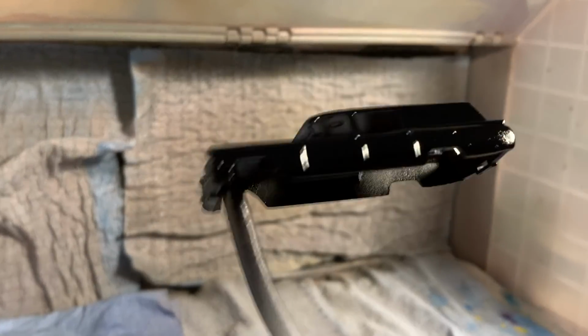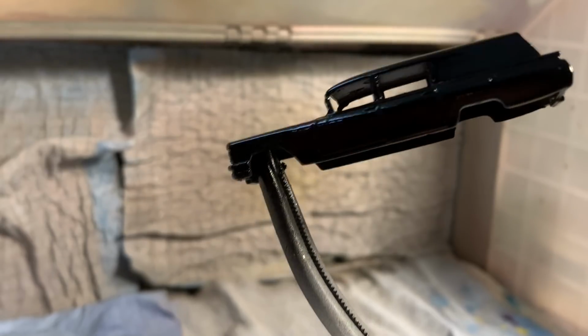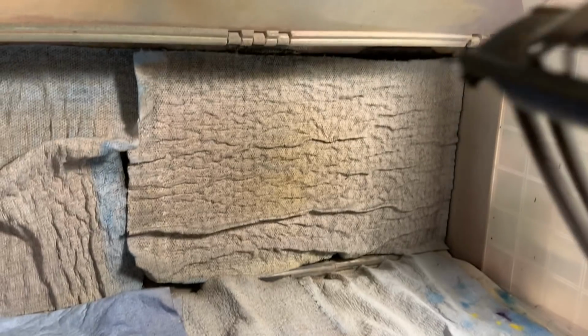Okay, so I think it looks amazing, but it's going to look even better when I come back and put some gloss urethane from the Redline Shop over the top of this thing. But for right now, this thing is looking bad ass.